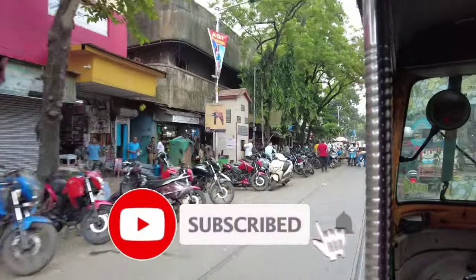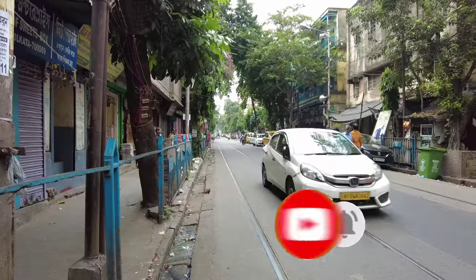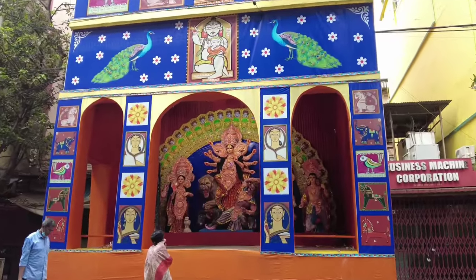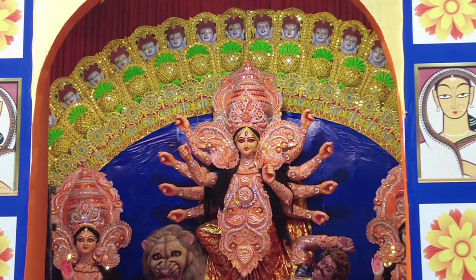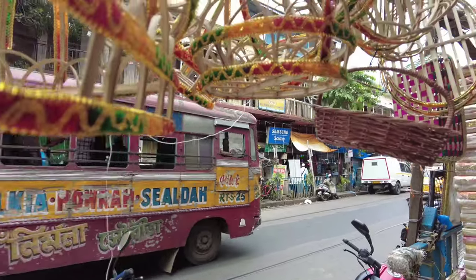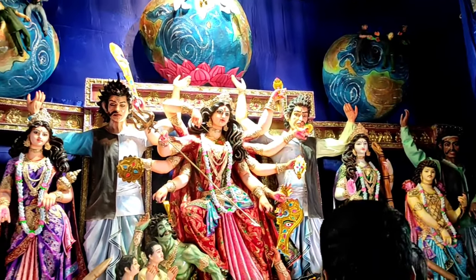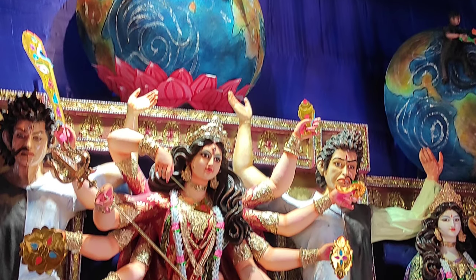Today is Shoshti and now I am in central Kolkata, which holds the true essence of Kolkata's rich cultural heritage. So without wasting any further time, let's straight away jump into some of the best pujos of central Kolkata. First up is Mohammad Ali Park. This pujo has been happening here for the past 53 years and the style of the goddess here is completely traditional.